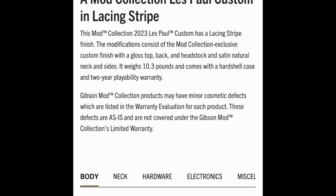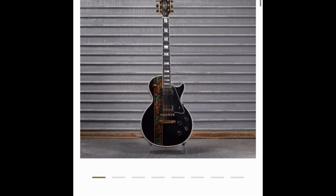2023 custom has a lace stripe finish. Modifications consist of the finish, gloss top. That'd be interesting. A gloss top guitar, gloss top back and headstock, and satin natural neck and sides. Okay, so the sides are natural. It weighs a chunky 10.3 pounds. Electronics, 490R, 498T. Somebody got it. Somebody liked it. More power to them.